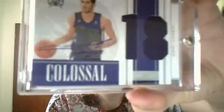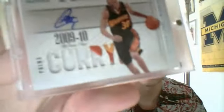Oh, let's see here. Omri Casspi. Colossal jersey number signatures. Stephen Curry, 4-color, 25 auto. Sold that one just very recently.